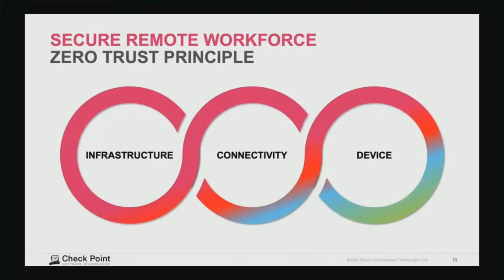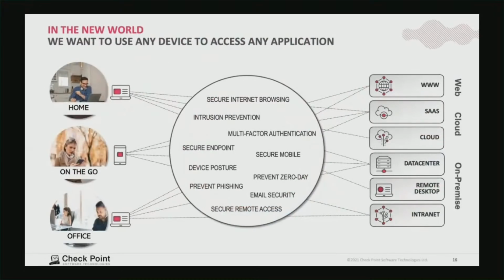Okay, now we talk about end-to-end security for the remote workforce, applying the zero trust principle, starting from the infrastructure, the connectivity, and the devices. There are different scenarios for how people are working today. They are working from home, working on the go using their smart devices, or working inside the office. And the applications or services they're accessing are now available on the internet as SaaS services, applications in the public cloud infrastructure, or in the data center. To protect the complete infrastructure, we use a lot of different technologies, like protecting the endpoint, protecting the mobile device, preventing phishing, email security, secure remote access, intrusion prevention, and so on.